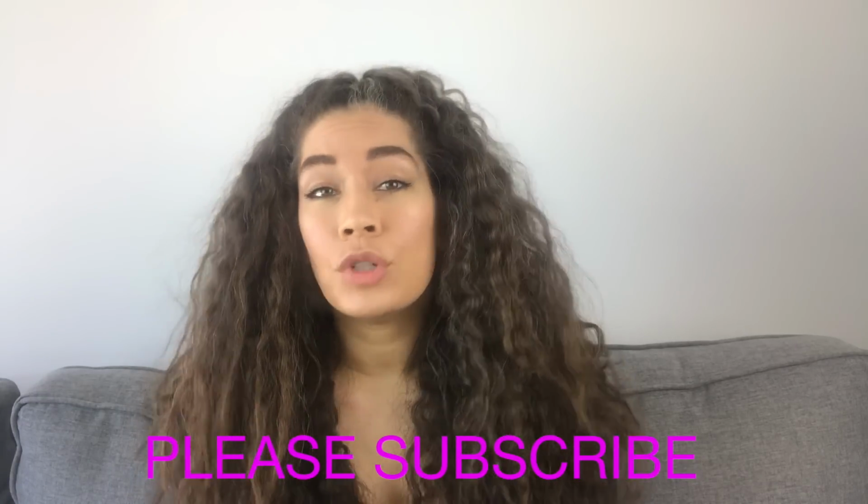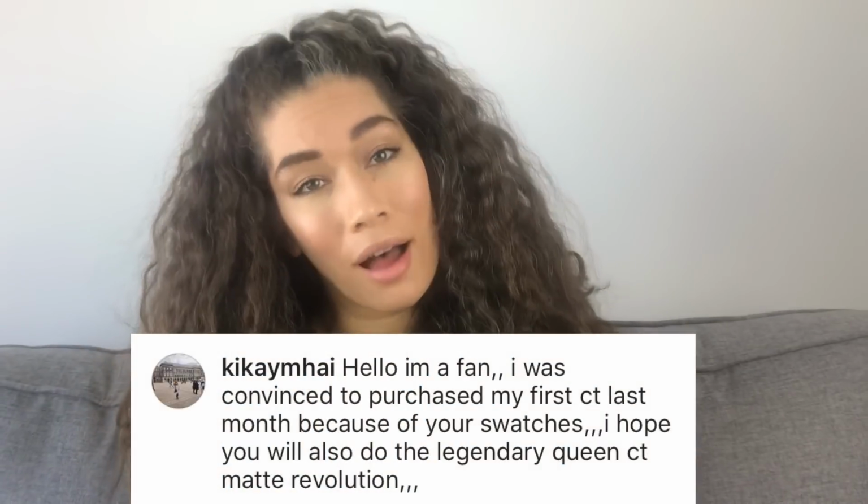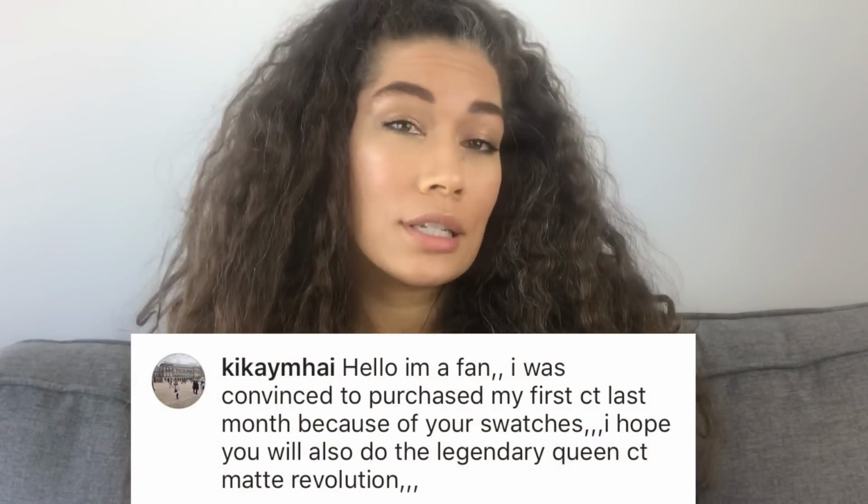Doing the lip shade Legendary Queen by Charlotte Tilbury. The lovely lady who requested it was KiKaymhai. I ordered it on charlottetilbury.com. It took around 5 to 6 days to get to me, which isn't terrible. And it came in this box. Look how gorgeous this is.